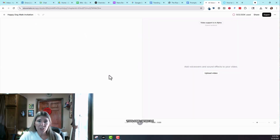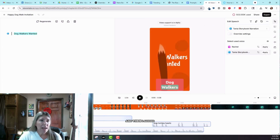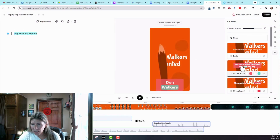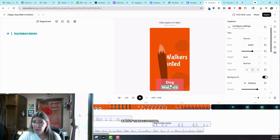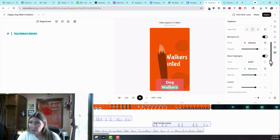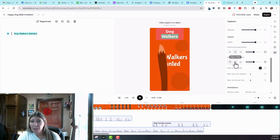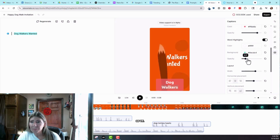I'll go back to this one, which I did add some audio to. I added just dog walkers wanted. And then I added the captions here. And what happened at first was the captions were here in the middle of the screen, and that was a problem. And so you can go into the settings here and you can adjust a lot of things about these captions. You can do the font, of course, the side-to-side alignment, and then you can do the vertical placement right here. So see, I could put it at the top, originally it was in the middle by default, or at the bottom. You can also change the opacity of it.